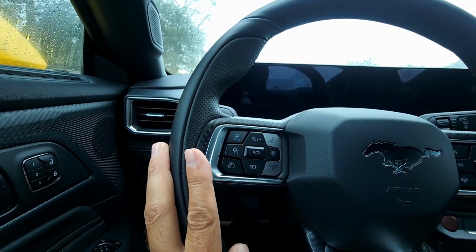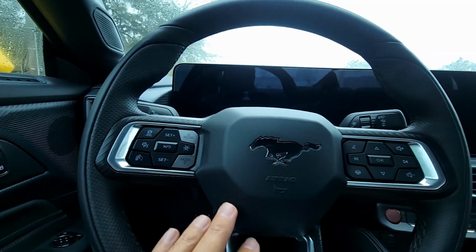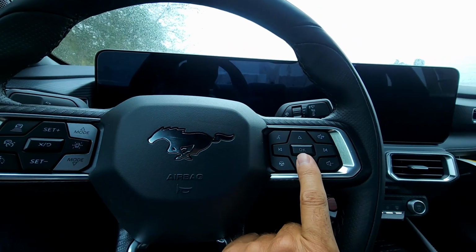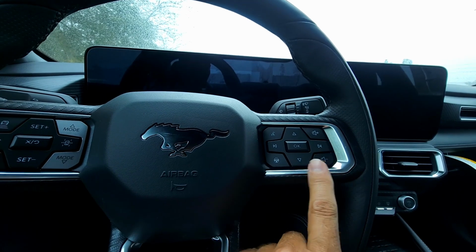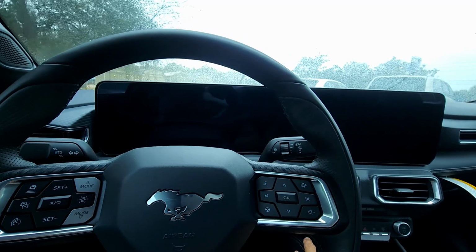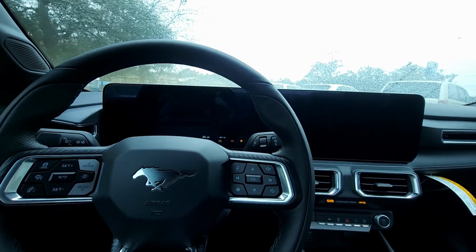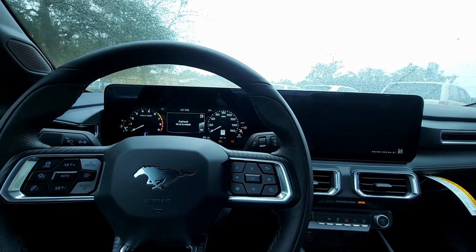On the left hand side we have controls as far as the different drive modes and the cruise control, and on the right hand side you have basically selections of what's going on in the instrument cluster. We also have the volume control and voice control. We're going to check this out. Let's put it in the accessory mode right now. Push the button and you can see the animation playing, set sound and design by B&O.